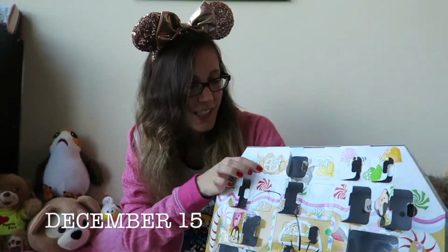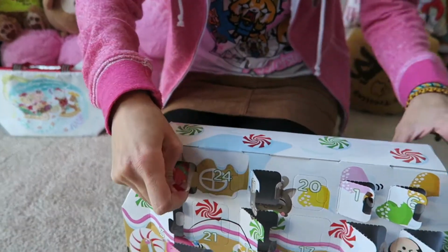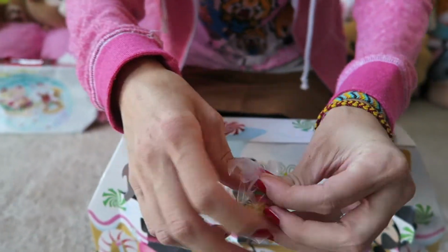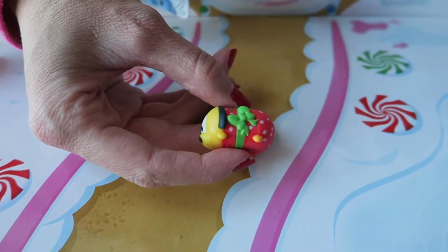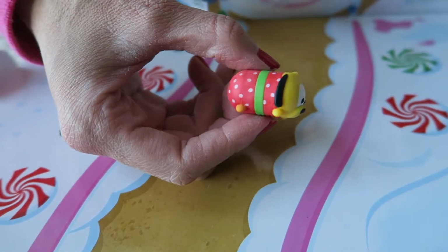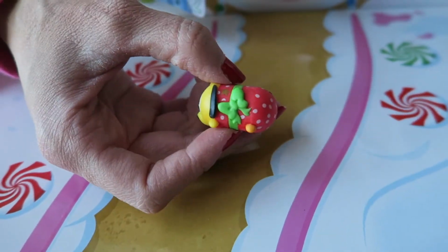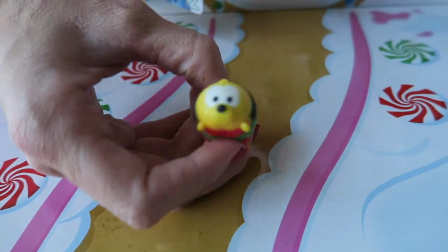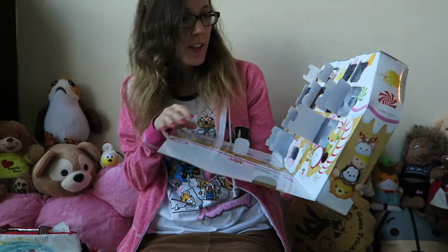So the next one is 15, which is up here. Let's see what's in there. Looks like it's a medium vinyl Tsum Tsum. Oh, so cute. It's Pluto. Let's get him out of there. Very cute. Looks like it's Pluto and he's wrapped like a little present. The bow. Oh, that's really cute. Seems like the most detail on him. Completely wrapped in polka dot. Almost looks like Minnie Mouse wrapped him because he has polka dot paper. Yeah, it's a cute one. Yay. So let's go to the next one. Rolling along.